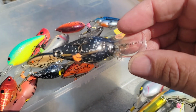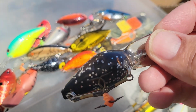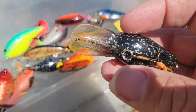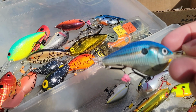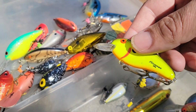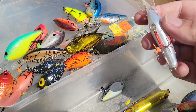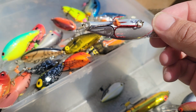Another OG wigglewort. What do you think? That's one that you would keep and fish or repaint. Clear lip is a nice feature for repainting. Looks like we got a DT10. Another bomber flat A, 2FA, flat A. Not quite sure which bait that is. It says 3 to 6 feet.